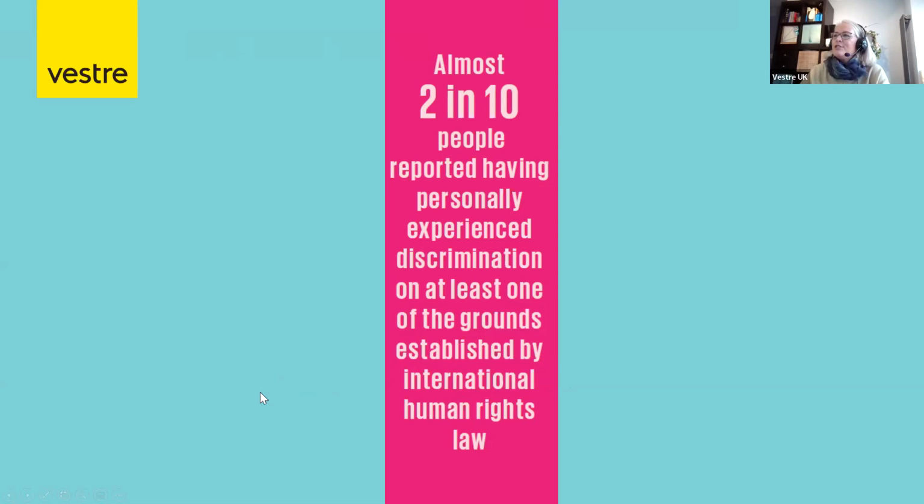Which of these are your top three in terms of importance when you're thinking about designing and managing the public realm for inclusivity? If you would be willing to vote now.